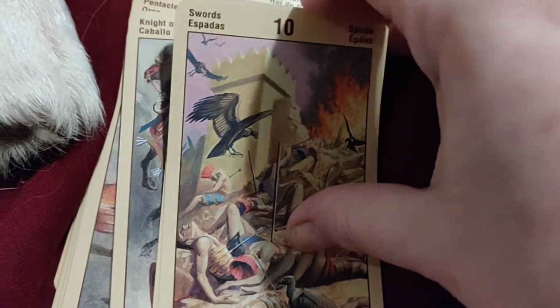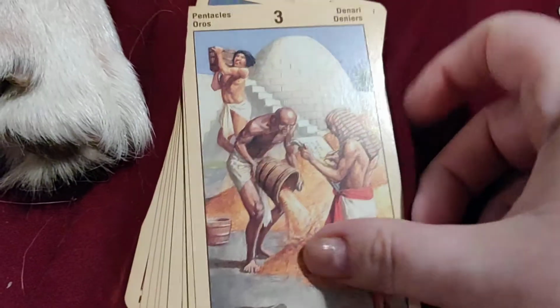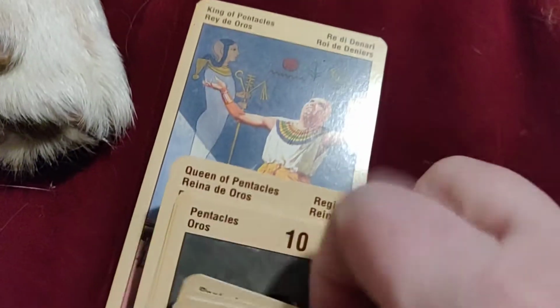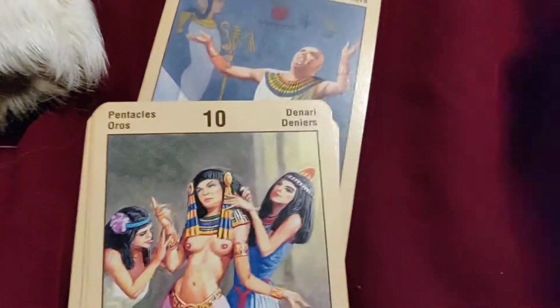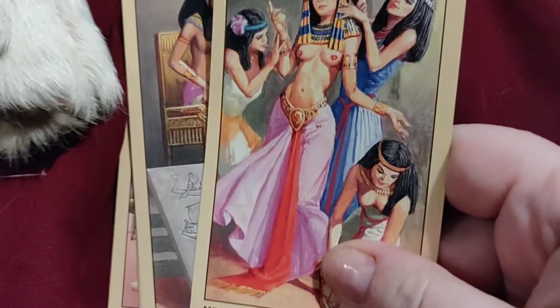One of the most horrible cards in any deck is this one, the 10 of Swords. And let's see what else we can find here. Then there's Pentacles. Let me see. 10 of Pentacles. This is a very, very prosperous card. And with this, we conclude the third.